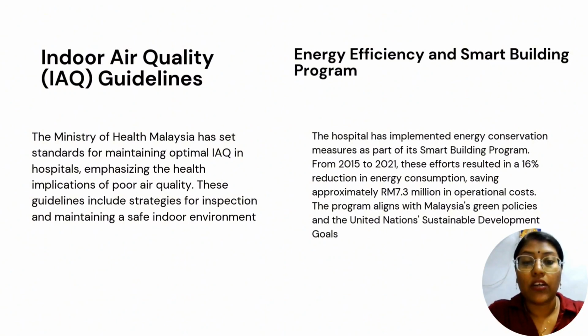Third one, indoor air quality (IAQ) guideline. The Ministry of Health Malaysia has set the standard of maintaining optimal IAQ in hospitals, emphasizing the health implications of poor air quality. These guidelines include strategies for inspection and maintaining a safe indoor environment.